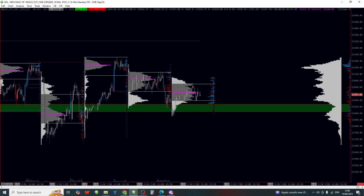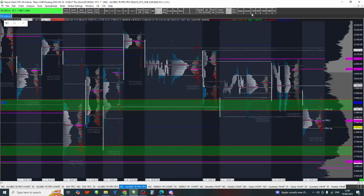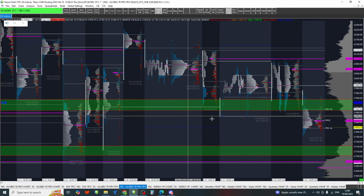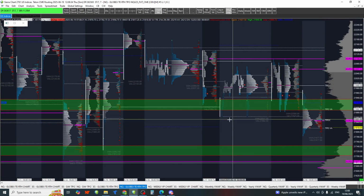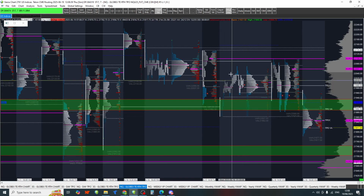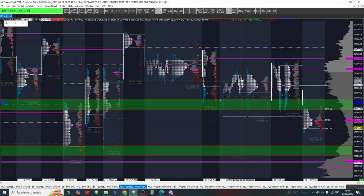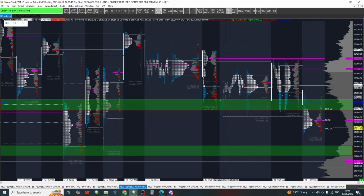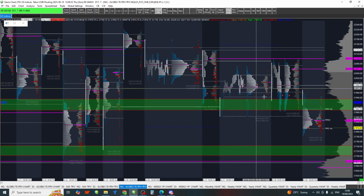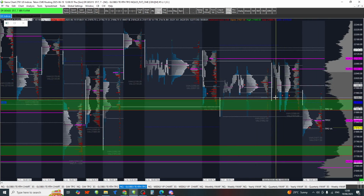Now looking at some market profile nuances, this was the Globex session, so you can see Globex is fairly bullish. We've got some buying tails here and a single print which held price during Globex. So you can see we're also at this distribution edge, and also at this single print level from Globex. So ideally we're looking to see, can this hold?